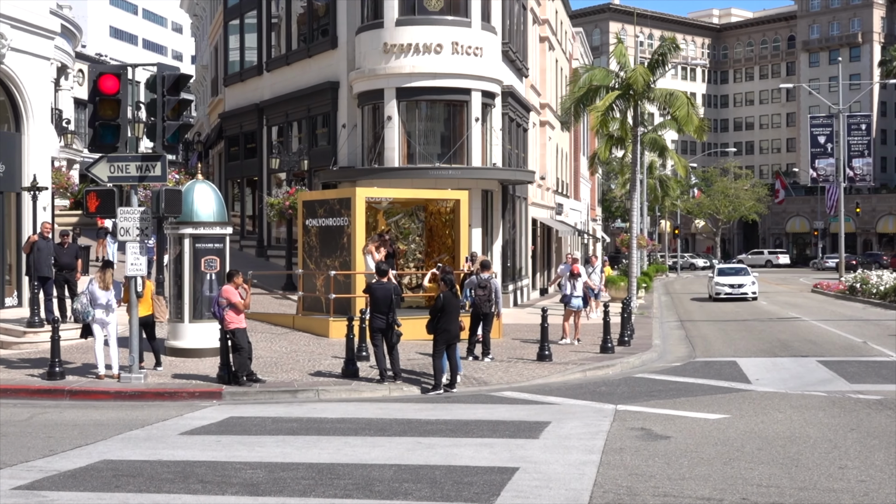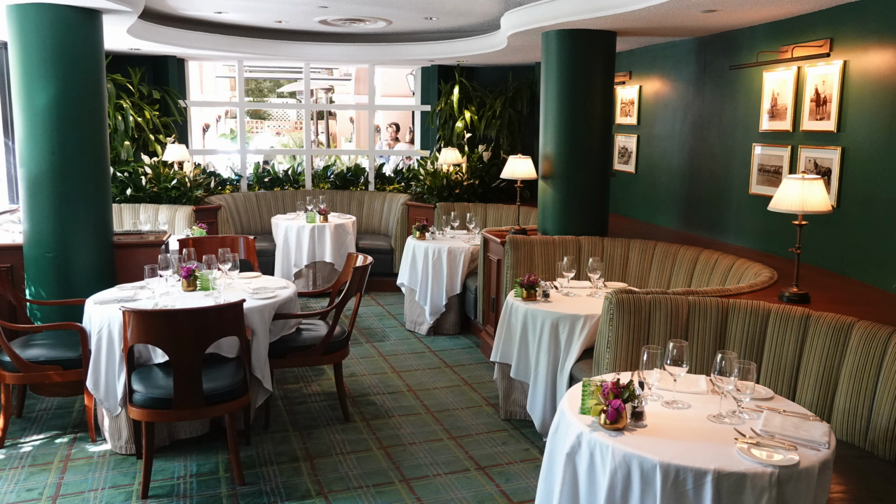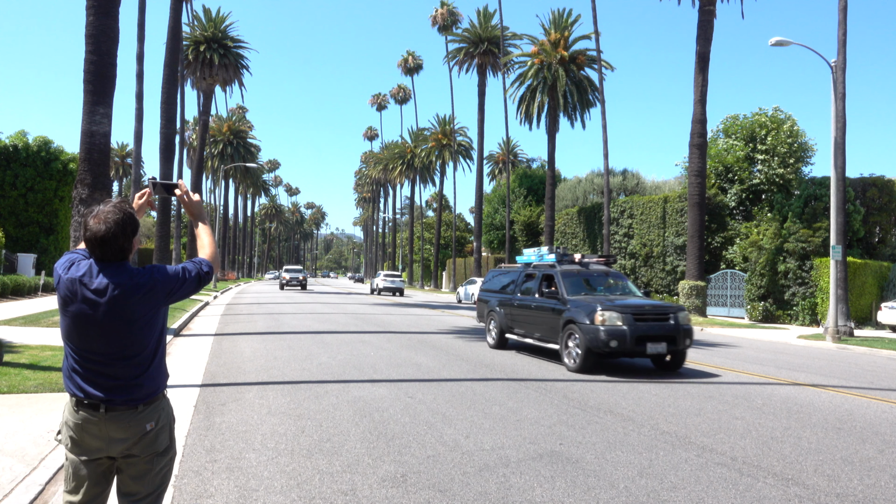Remember, the best things in life are free. You do not have to drop $2,000 down on Rodeo Drive to have a great Beverly Hills photo walk. Visiting the hotels costs nothing. Walking up and down the streets, again, nothing. And of course, seeing the palm trees. But don't take it from me. Listen to what the mayor has to say.